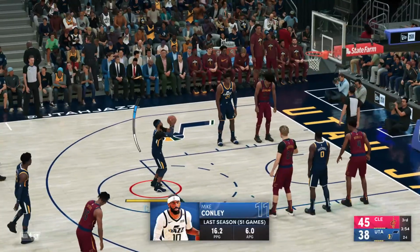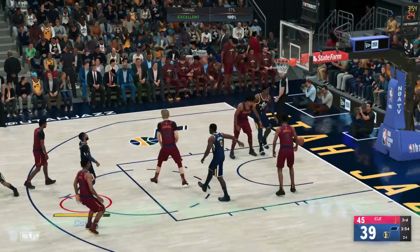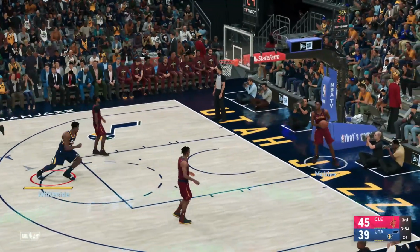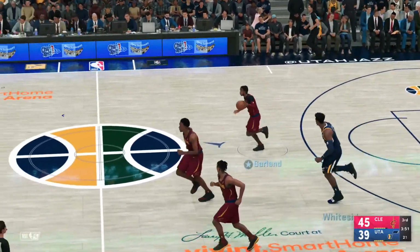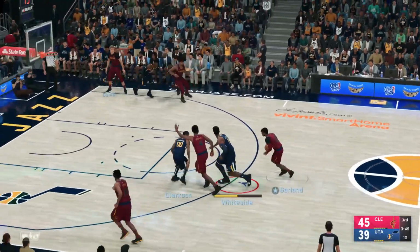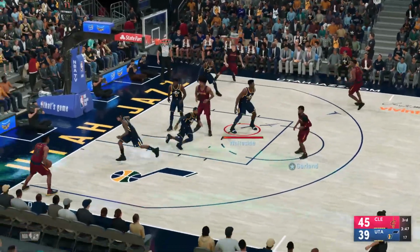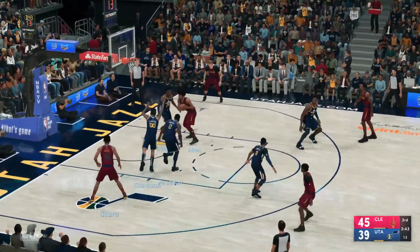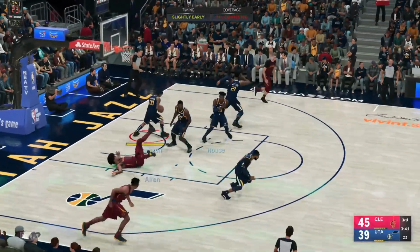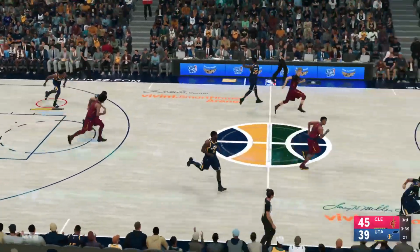The Jazz have hit all 4 of their chances so far in this one. Still a solid point guard in this league. When Conley is healthy, he makes a considerable impact on both ends. Looking at who's out there now for the Jazz. Whiteside's checked in for Gobert. Eric Paschall comes in for Bogdanovich. Danuel House is checked in for Royce O'Neale. And it's Jordan Clarkson in for Donovan Mitchell.